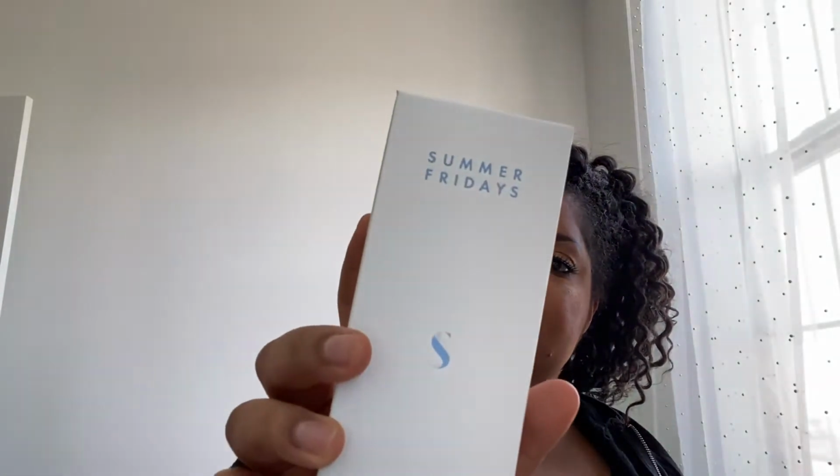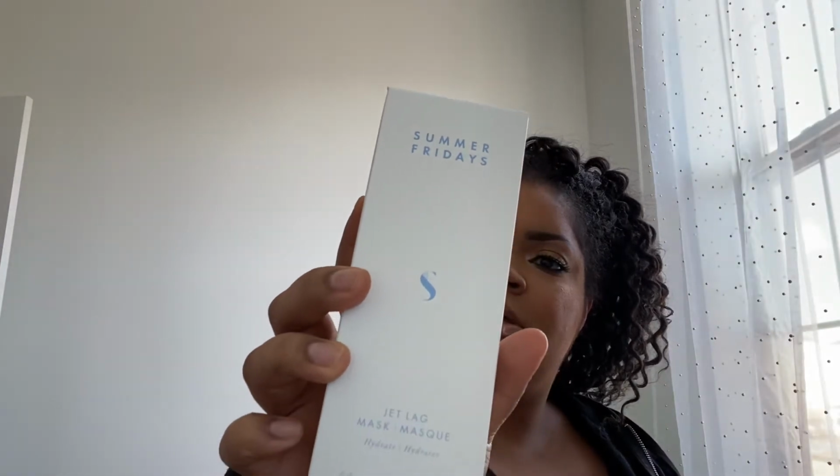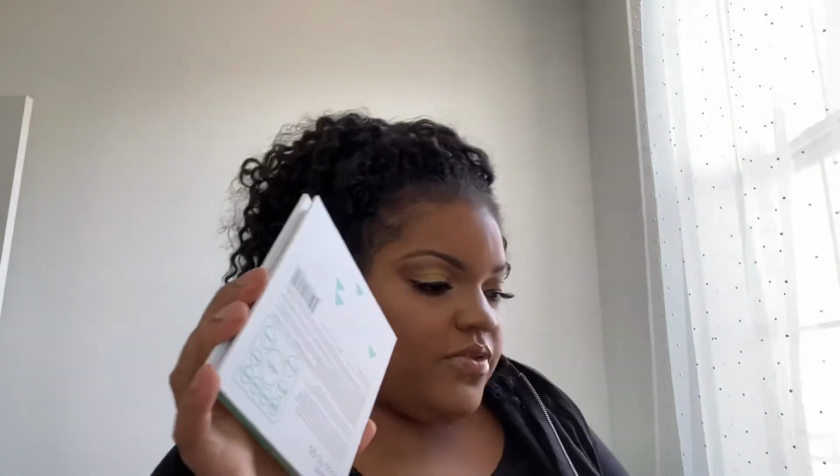But yeah, so next thing I got is this Summer Fridays jet lag mask. I don't know what this is, just skincare, which you guys know I'm not that into skincare. Next thing I got was, as I say, not that much into skincare, clean jelly oil cleanser. So I never pick my items, I just let them send me whatever. So I don't know who got what. I don't know what you could have picked. I have no clue.